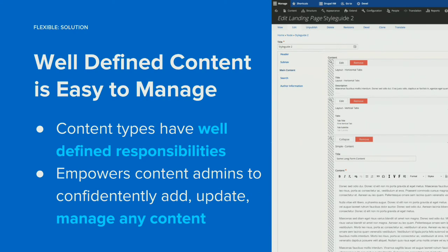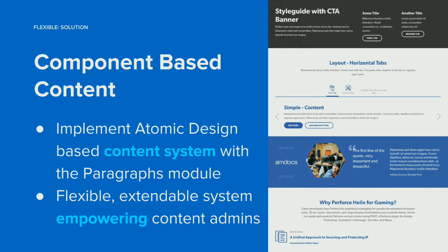We created some custom theming on the back end to make Paragraphs' component-based content editing a little more straightforward and clean. And some of the components that content admins were able to use allowed them to build very complex data structures on the front end. Things like tabs or complex sliders or referencing content from other parts of the website. All of this became pretty trivial to a content admin. We were able to use atomic design to create a very flexible content system that can also be modified and extended in the future very easily.